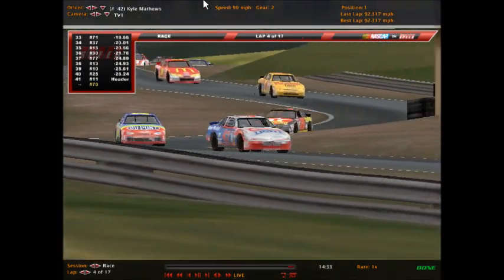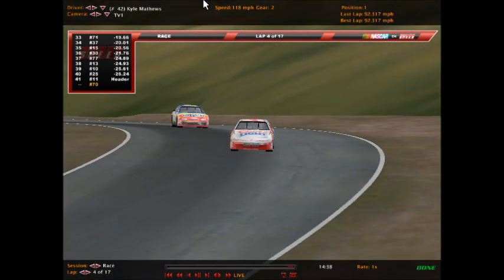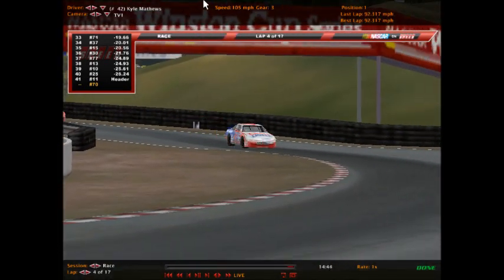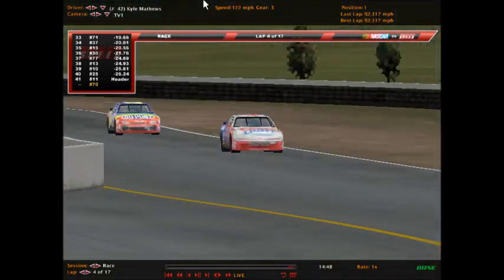And Ashland Boyd is already out of the race right there, as his number 11 Lowe's Ford suffered a header problem. So for all intents and purposes, an engine failure on the Lowe's Ford of Ashland Boyd.